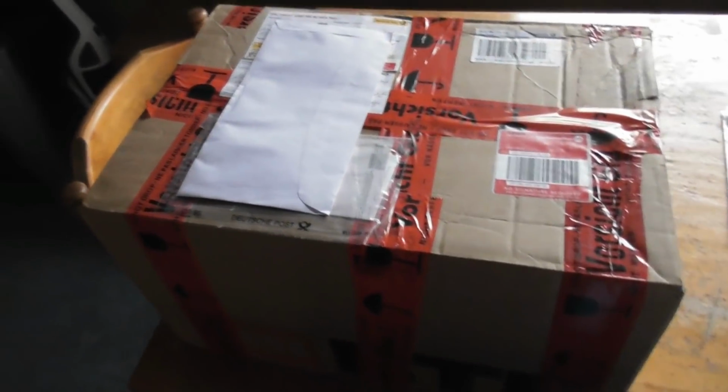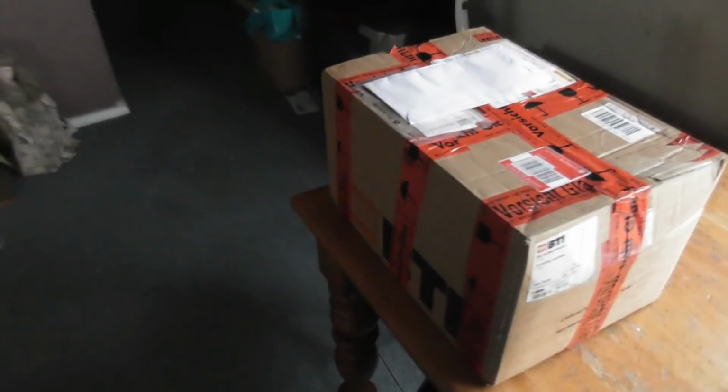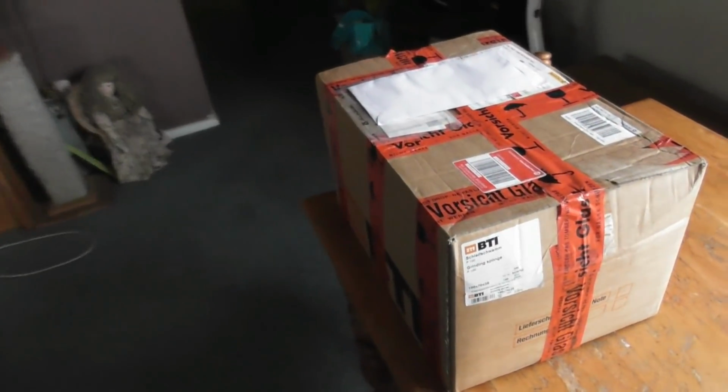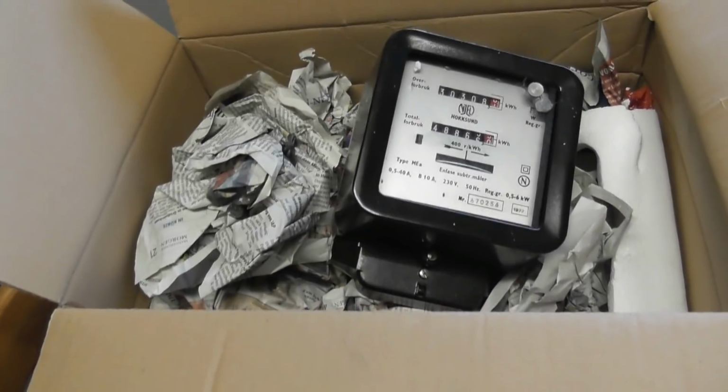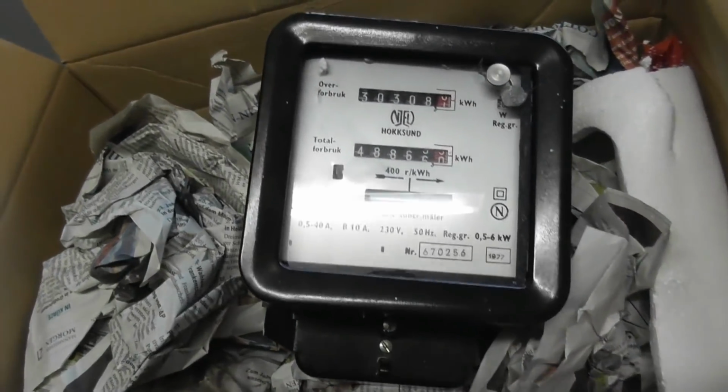Well, the parcel finally arrived. This parcel has been around the world twice by the sound of it. It was sent to me and then sent back to Germany and then came back again finally after a long period. And we're going to analyze what's in here. There we go. And this is an Überverbrauch meter.